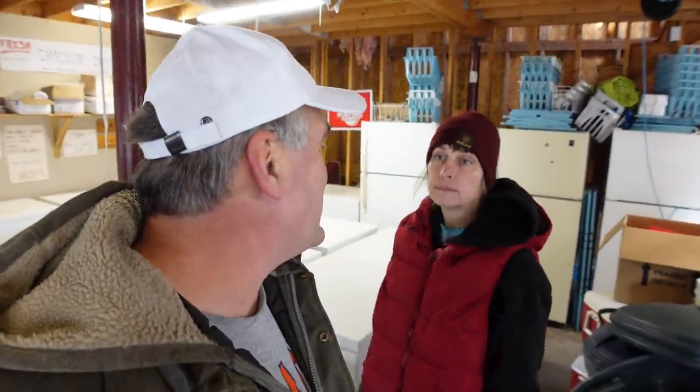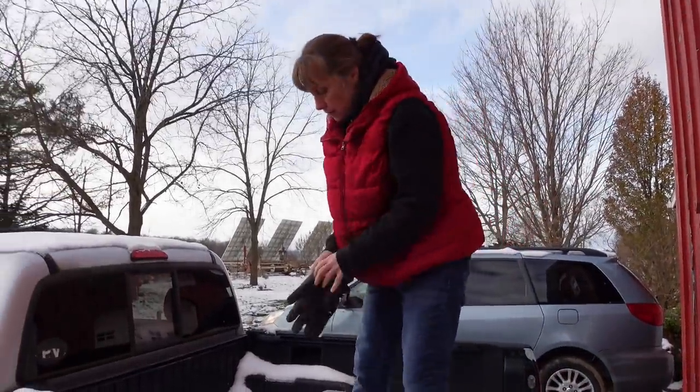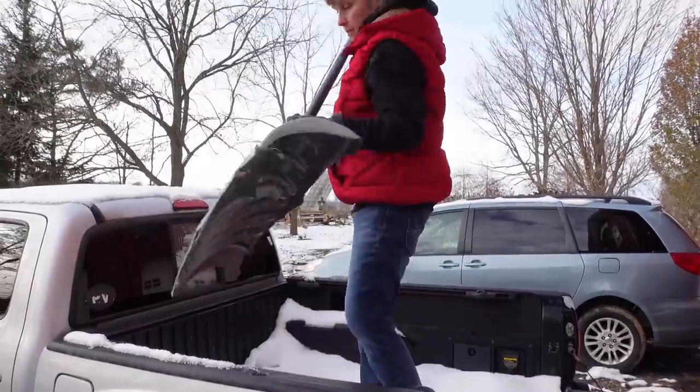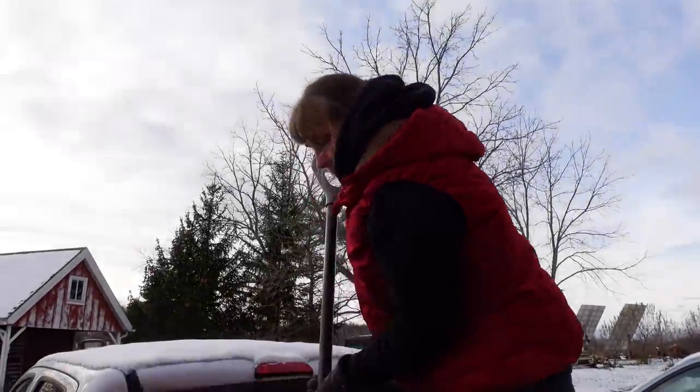You think that'll be enough space? It's gonna have to be. I don't know. We'll see. We're gonna go pick up pork now. Will you shovel out that box? Oh my gosh, it's good to have a wife that's good with a shovel. Can you shovel any faster? No.